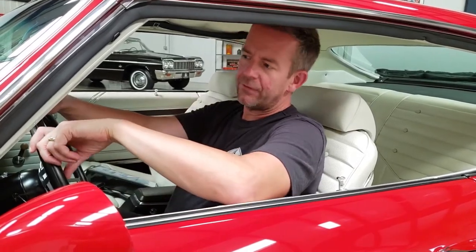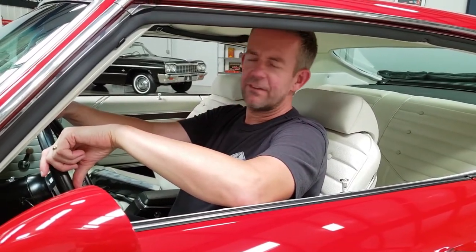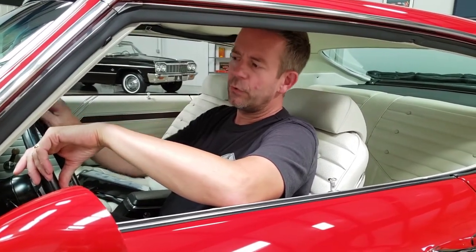So the body of this car, I would venture to guess, is probably much better than it was from the factory. The hood opens beautifully. The doors open and close absolutely beautifully. The deck lid does as well.